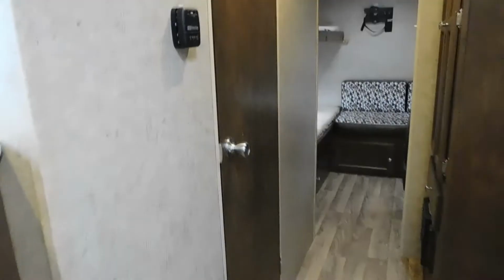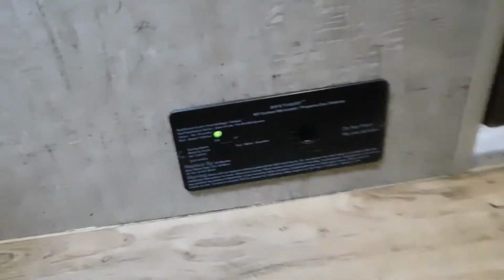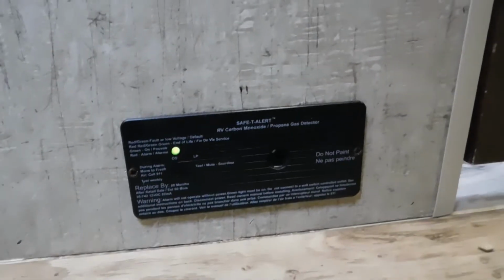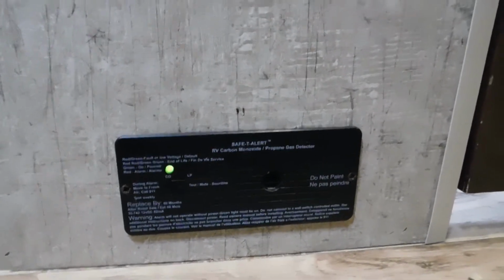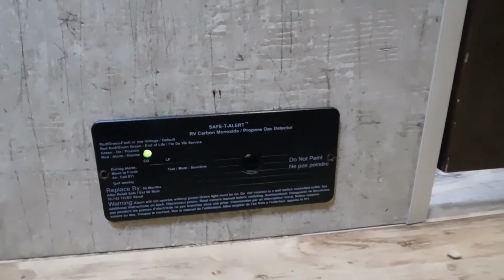Around your unit, come down your hallway. You have your thermostat. Just set that desired temperature. Down at the bottom is your 12 volt carbon monoxide detector. The reason I mention it as 12 volt is it's always running off your battery. So that battery disconnect that's on top, if you're going to be gone for the day and you're not going to be plugged in, if you have nothing charging your battery, use that battery disconnect to keep this from running your battery down. Coming over here to your fridge.